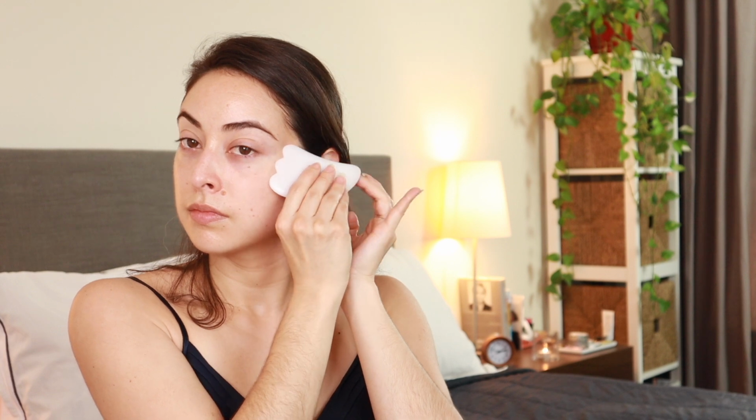And this is crazy because this is where you will really start noticing the difference. Look at the difference between this eye and this eye. Check that out. All right, moving on.